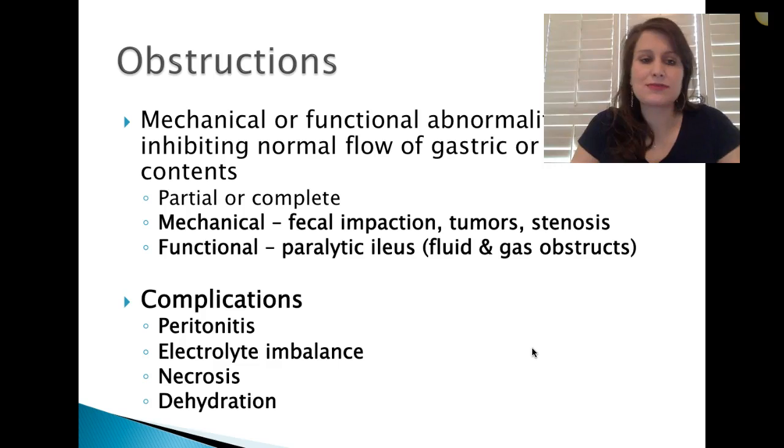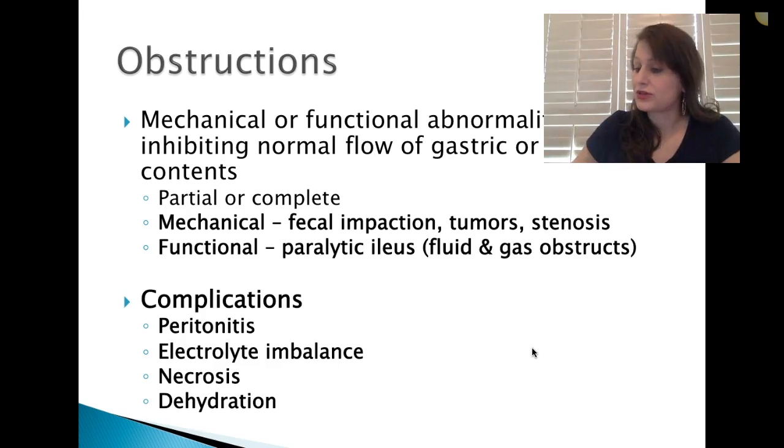Okay, so sometimes we can have obstructions, and it can be caused from some of these things we just talked about. It can be a mechanical obstruction or a functional abnormality, inhibiting normal flow of gastric intestinal contents. So you can have a partial, you can have a complete. Mechanical is going to be something more along the lines of fecal impaction, tumor, stenosis, different things like that. Functional is going to be that paralytic ileus. Again, it's not functioning correctly. It's not having peristalsis, and it's not moving the fluid and the gas out. Okay, and that will obstruct.